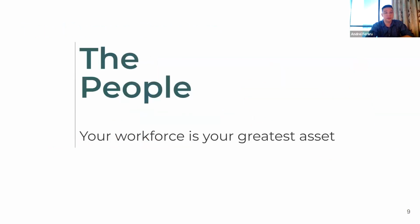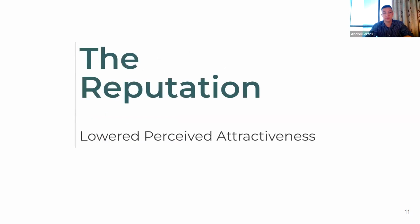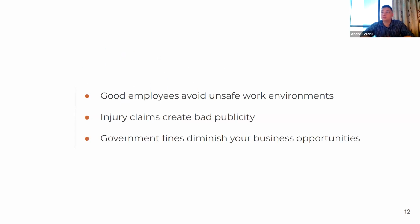Now, how does the condition affect your business? Employees that develop symptoms will obviously have to stop working, at least on that specific task. Projects might be delayed. You might lose opportunities because you haven't dealt with hand-arm vibration from the beginning. There's a risk to reputation. People don't want to work for companies that don't protect them. Injury claims can create bad publicity. And government fines are public and can be viewed by anyone on the government website. So if you do get fined, everybody will know.